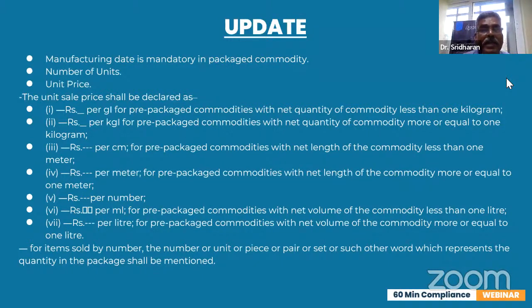Similarly, take the unit price in a package. For example, if there is a 100 gram biscuit packet, earlier the date of manufacturing was not mentioned there, only the date of expiry. Now it is compulsory: date of manufacturing, date of expiry, and the MRP rate they have to mention. In addition, for a 100 gram package, they have to mention the MRP of that package and also clearly give the cost of 1 kg. If it is a smaller case, less than 1 kg, then the number of kgs. For example, if I purchase a 4 kg packet of sugar, the value of the 4 kg packet is supposed to be mentioned.